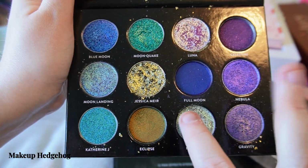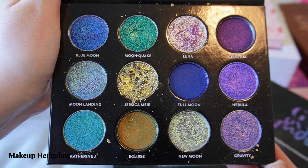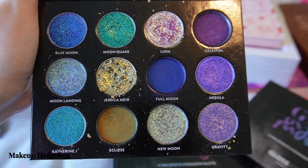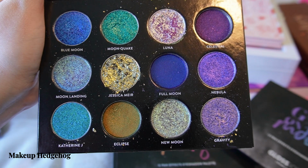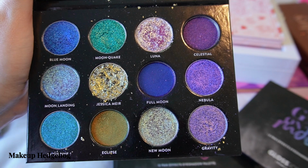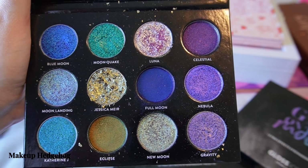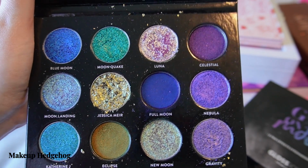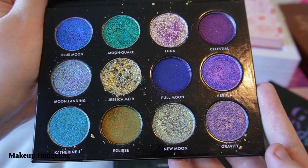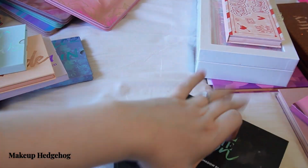And just like with the other one, the Full Moon, the Celestial and the Eclipse, again shades unfortunately that I can't use because they just crease away. If you use any of these on your lids, or the shades that I showed in the Girl on the Mars palette, you will at the end of the day have no eyeshadow on your lids. At least with me. Maybe some other lid type that's not so creasy, they might stick better, but at least for me they are unusable. But the other shimmers, very beautiful and very impactful, and I do think that they still compete with some other multichromes that I have from other indie brands.